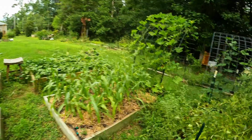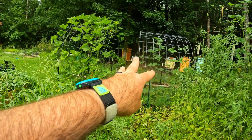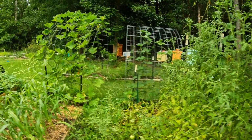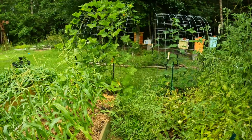And same for these trellises here. We would just double check and make sure that the zip ties that are holding them on are doing good. And if not, we would replace them. We would do stuff like that.